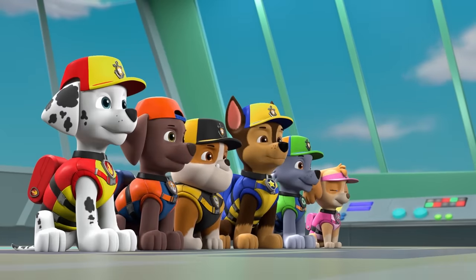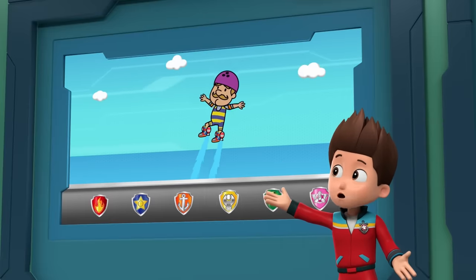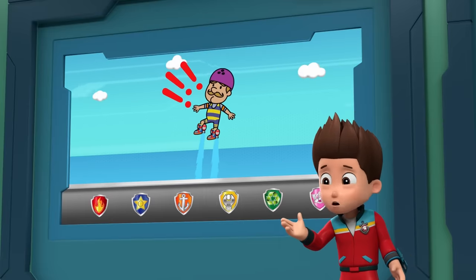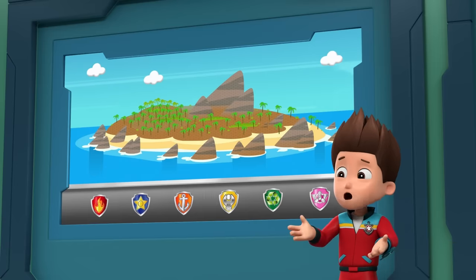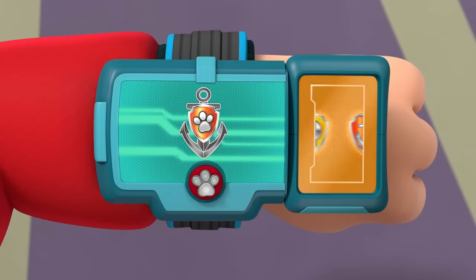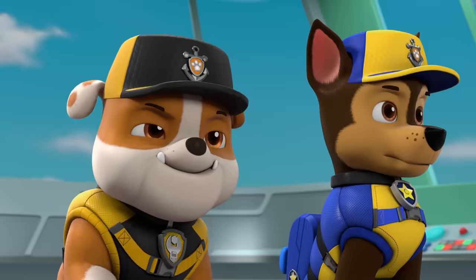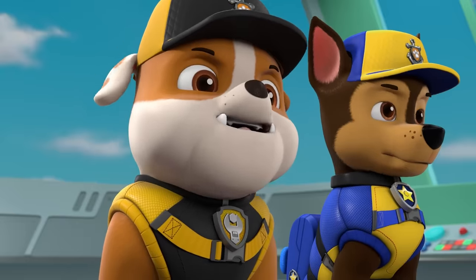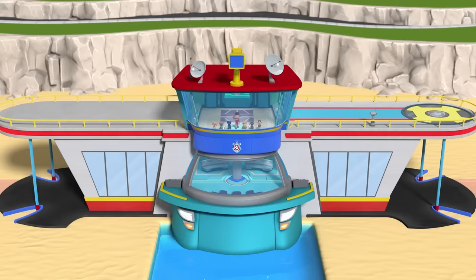Ready for action, Captain Ryder, sir. Mayor Humdinger took some water-walking shoes, and now he's headed for Turtle Island. But it's surrounded by dangerous rocks, and he could get hurt. So for this mission, I'll need Rubble. I need you to use your rig to move the rocks so we can reach the island. Rubble on the double. All right, Sea Patrol is on a roll.